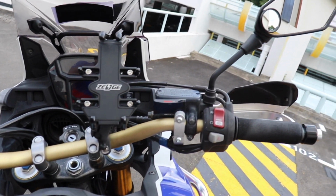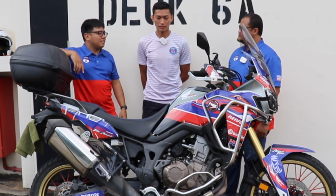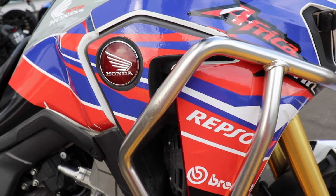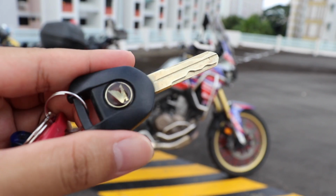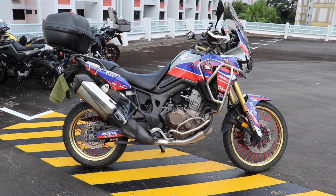And let's talk about the wrap, bro. What's up with the wrap, man? Is it under your care or previous owner? I just did this recently. So as you can see, there's a Singapore flag on the 14, and also at the Africa Twin, there's a Singapore flag. The reason behind it is because I did it during the National Day period. So I want to make it unique. I want to make it special. I want to be the only Africa Twin in Singapore to have this.